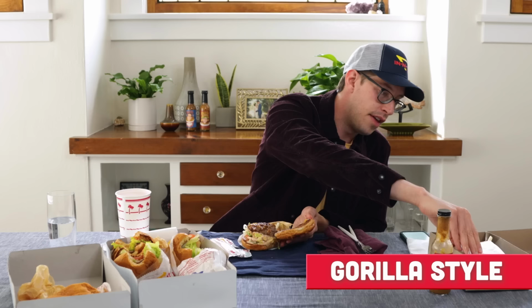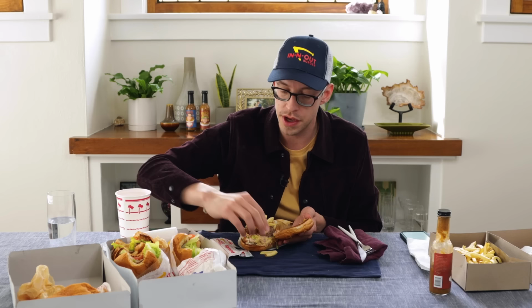Gorilla! Gorilla style is a normal animal style burger, and then you add fries to it, just like a gorilla, I guess. Now, this is one of the things they don't always do in the stores, but they always want you to be happy. They come up with a solution. They sent me with some fries. Yum yum!